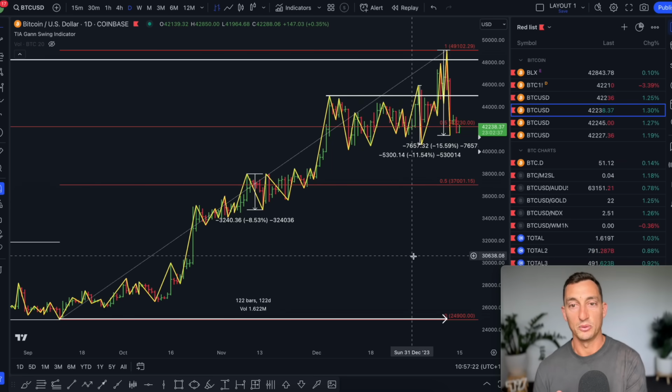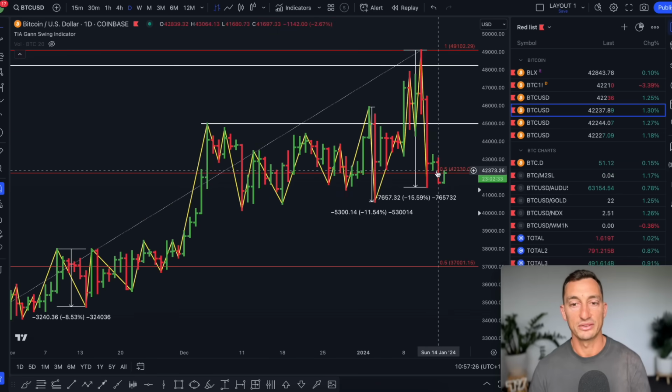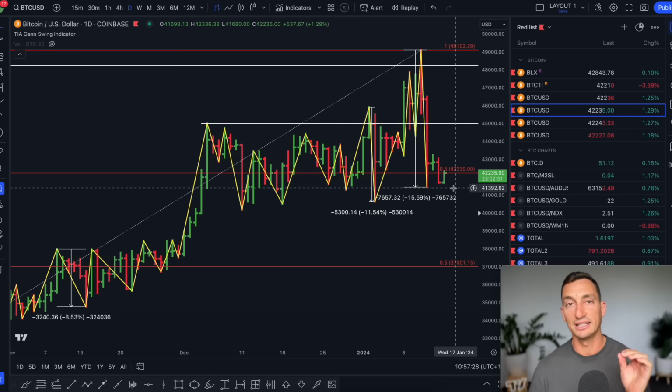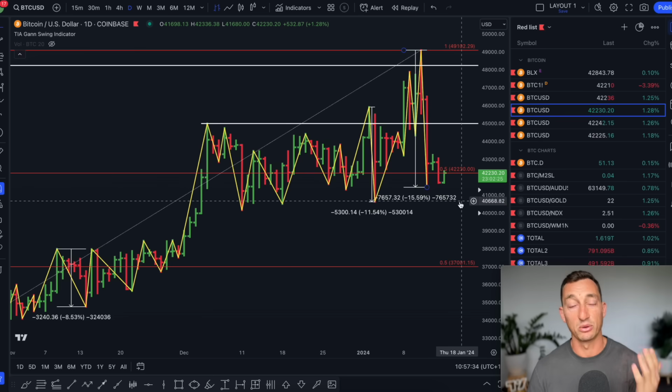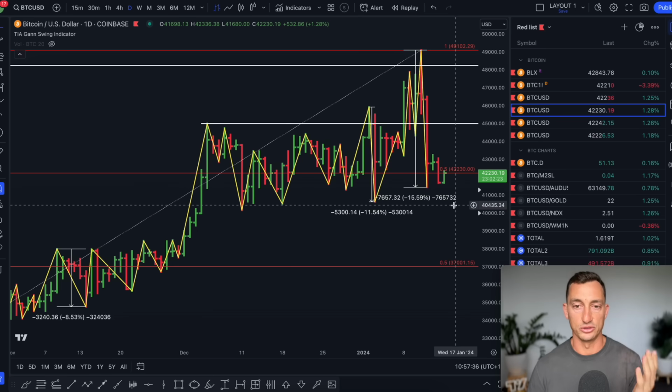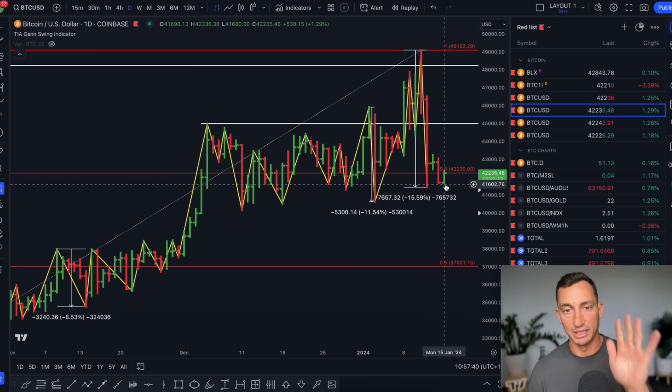Over the weekend, we had a small drop to the downside, and it has broken past the 50% level, that key level that we've been waiting for Bitcoin to show whether it's going to be strong or weak underneath that. And that was $42,200. As we open on Monday, it's trying to attempt that right now. But let's just look at the macro side of things and then drop it down to the small term timeframes.